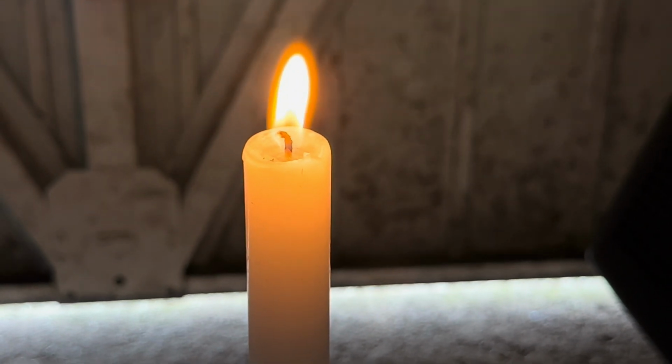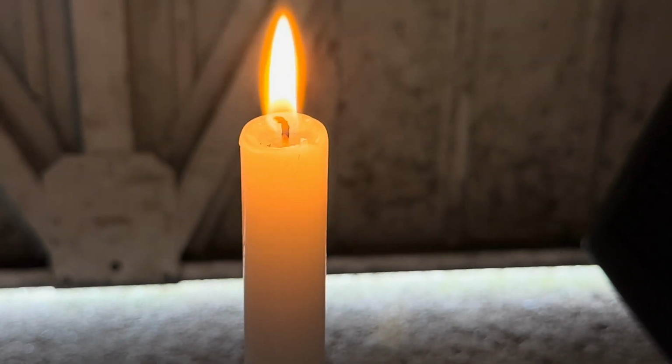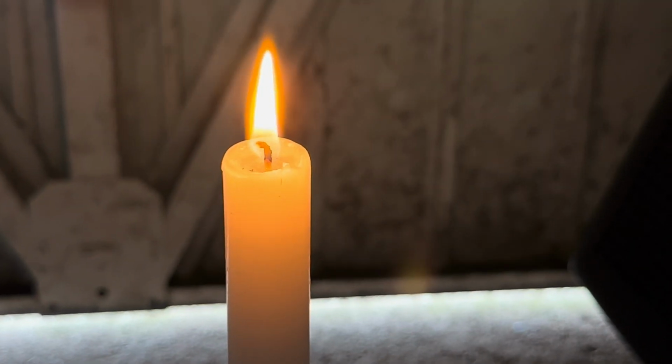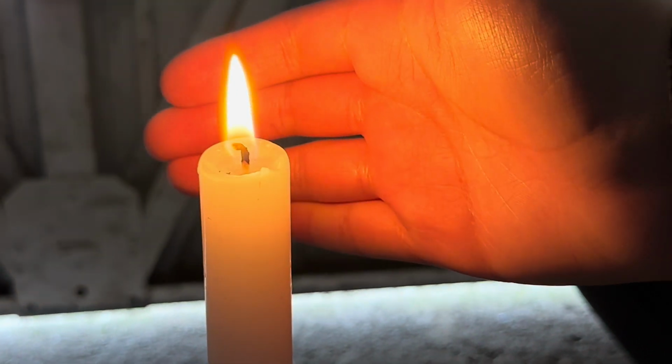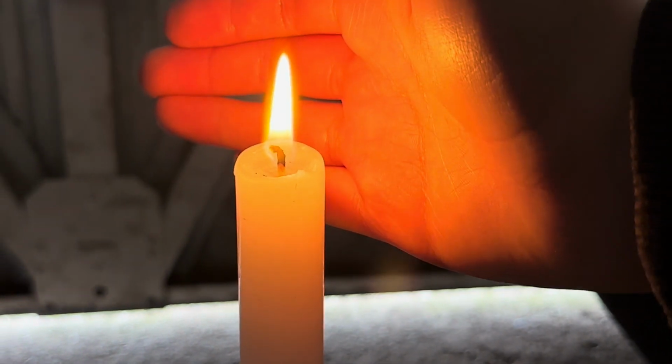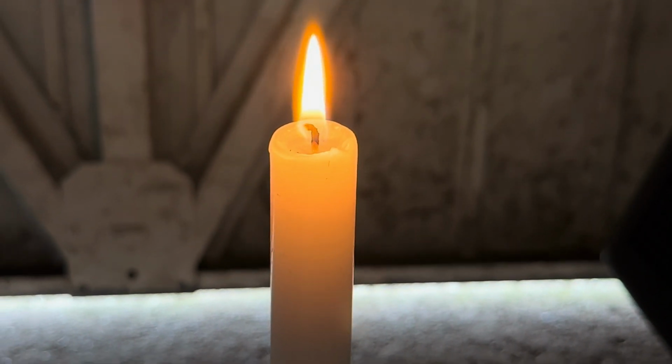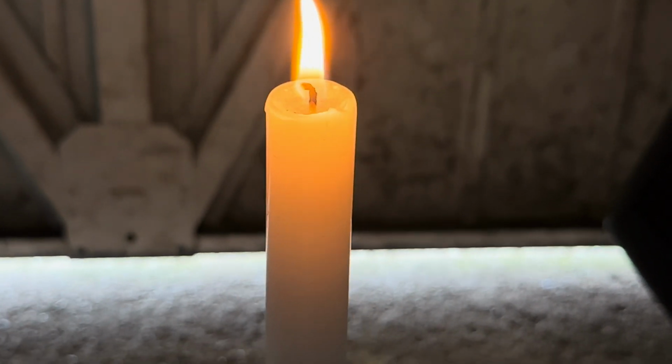So you can see the wick consumes the wax, and the wick vaporizes the wax, and the vapors of paraffin catch on fire, thus producing the standard candle light. It's actually not really stable. If I put my hand around, it might cause some wind down. But here we can see it's a standard paraffin candle.